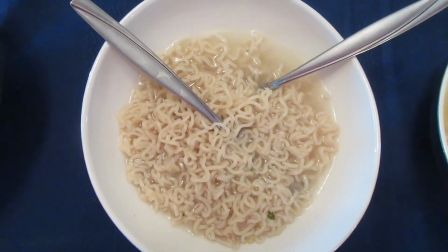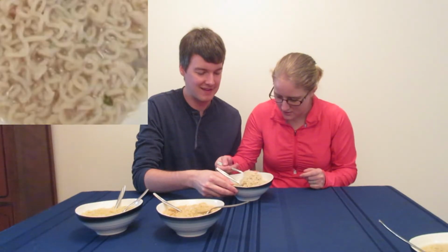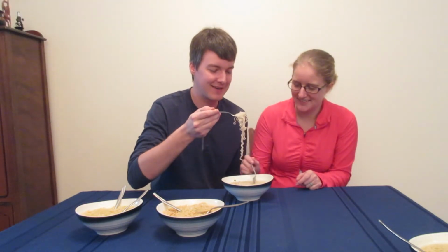All right, this one, looking at it, it's definitely whiter. Did the package get mixed in? Yeah. It really looks like there's no color to it whatsoever. There's little flecks of vegetables. Oh, okay, so the package must have gotten in there. But otherwise, it's just white. Like a white milky broth. It looks not very appetizing. Yeah, it does not look great, but here we go.